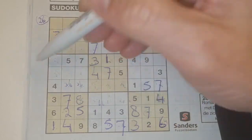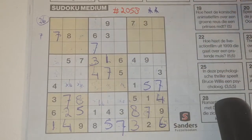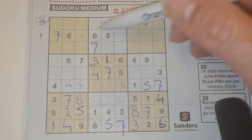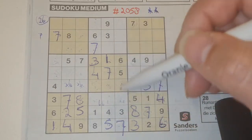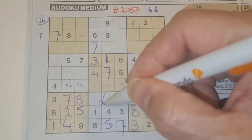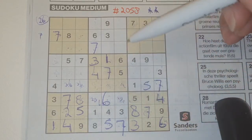I can see digit number 1, all right. 2 and 8. 3, 3. Yes, 6 in this column, 6 in that column. So the column between, the only place for a 6 should be here. 2 numbers left, the 2 and a 9. Let me mark those 2 numbers, 2 and a 9.